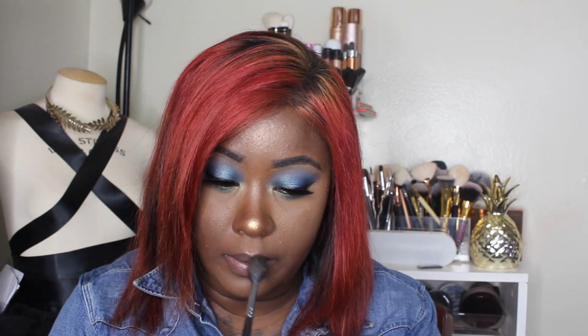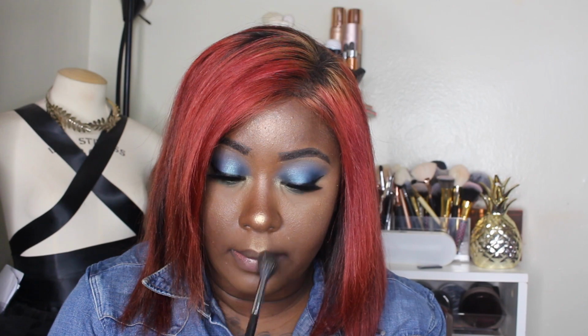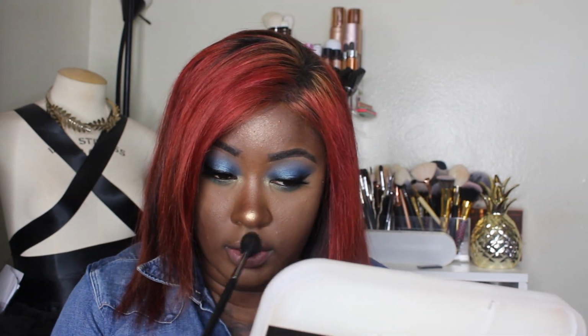And then for the tip of my nose, I'm going to add a little bit of Nefertiti right on top. And I'm also going to add Nefertiti for my Cupid's bow. Nefertiti actually is really pretty. I just don't think I would use it on my cheeks. But for the nose and Cupid's bow, it's a look.